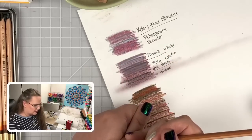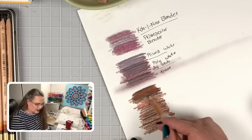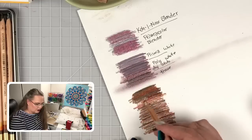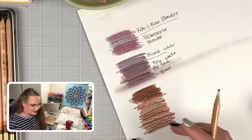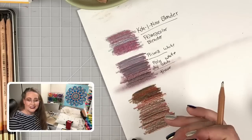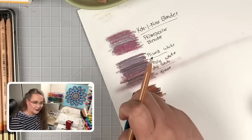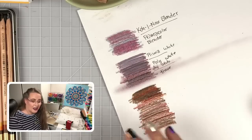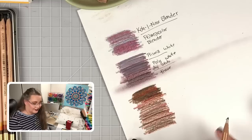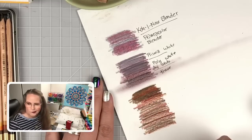By using the petroleum jelly, I can do medium to light pressure and achieve the same beautiful look. Now, I always get asked, does this leave behind a strange waxiness because of the petroleum jelly? Yes, it does feel a little sticky, but it will dry. So just leave it out to where it can dry and it will go away and it'll be beautiful and ready to go. Is this archival?